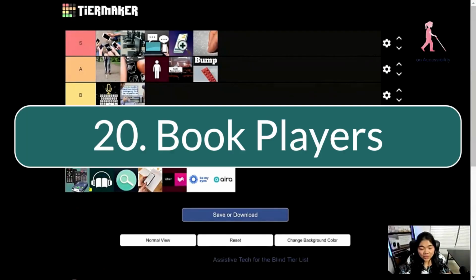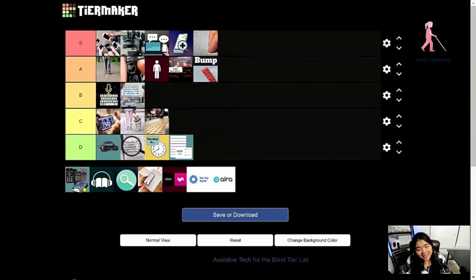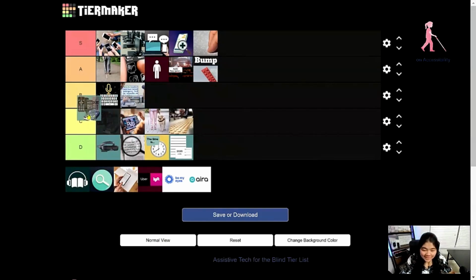Next one are standalone book players like NLS, the big player that they give, or the Blaze EZ, the Victor Reader Stream, the Bookport Plus. This is going to go in the end of C tier. They can be pretty pricey, but one thing I really do like about them is that it's made for somebody visually impaired, and they just have those tactile buttons.